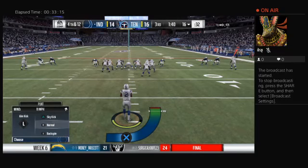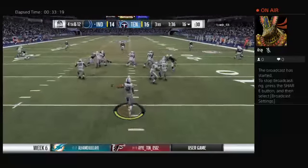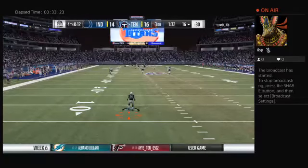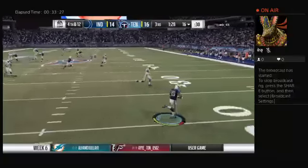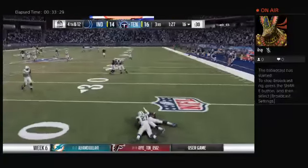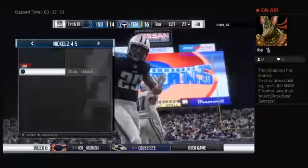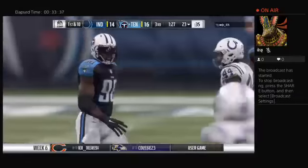The Colts send out their punter, standing just outside his own goal line. He steps into this one, and this is a rocket. With it is Jackson. Well, he wasn't too far from breaking that. Officially, give him 15. And possession will switch hands, 1st and 10.